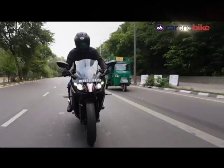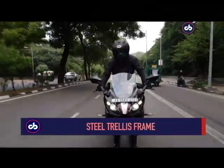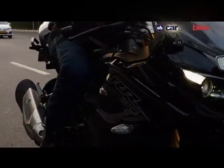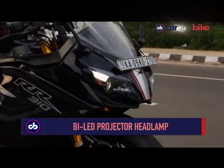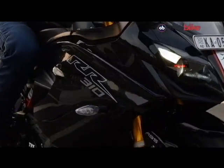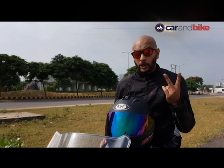What I like most about the TVS Apache RR 310 is the way it looks. It looks absolutely fantastic. It's built very well, fit and finish is top notch. And of course, lots of heads will turn when you ride this bike, be it in this glossy black shade or even in the red shade that it comes with. It's available in only two colors.